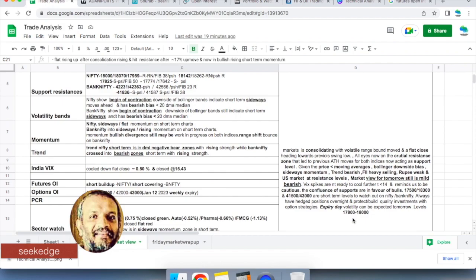For Banknifty, 41,500 and 43,000 are the levels to watch on the medium term, not for tomorrow. So my bearishness continues.